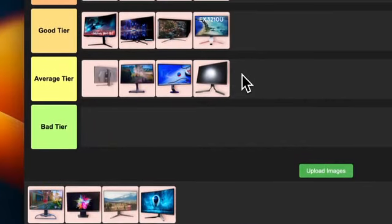Taking everything into account, this lands in average tier for me. It's premium quality, but the price-to-feature ratio just isn't quite there.